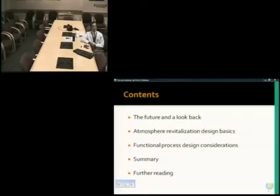With our contents, first off, even though you've heard a bit of history, I also want to look ahead a little bit. But in looking ahead, we also need to understand how atmosphere revitalization has been accomplished on past vehicles and on the station presently. So we'll take a short look back, at the same time thinking about how we're trying within NASA to take the station and apply it to the future. We'll go over some atmosphere revitalization design basics, some top-level considerations, and also some functional process design considerations.